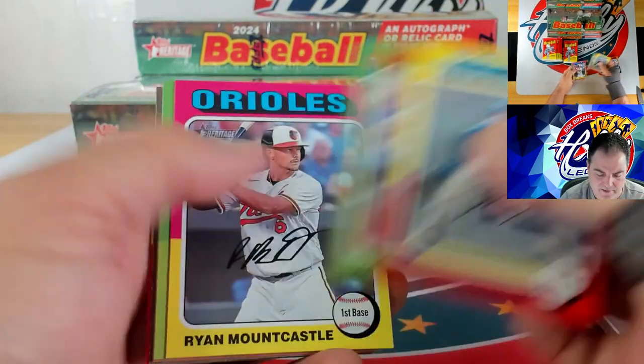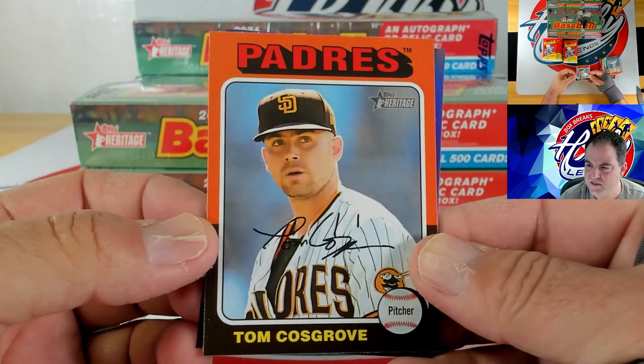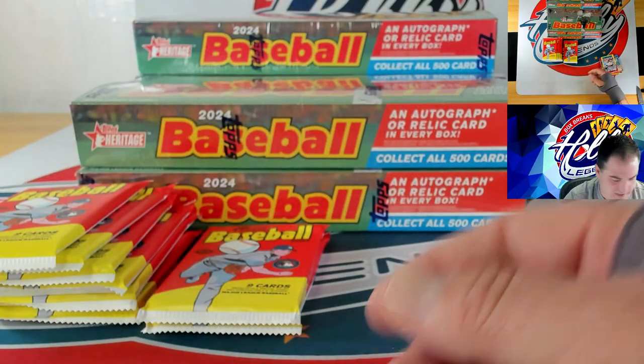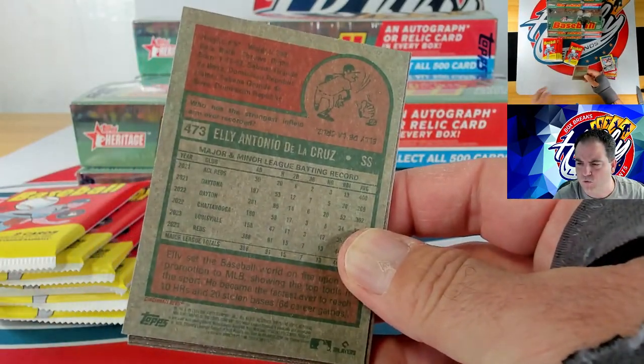All right, we're getting back to some rookies. That's who we want to see. Tom Cosgrove is a low number. And Sal Frelick for the Brew Crew to go along with that mem of Wilson Contreras. He started out the year pretty strong. Ooh, there we go.